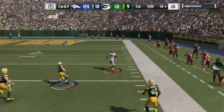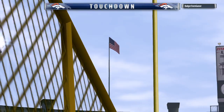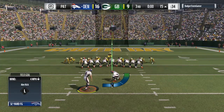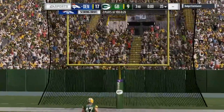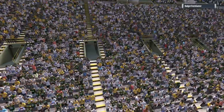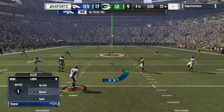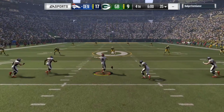Oh, look at Thomas wide open. And all the way home for a Broncos score. Demaryius Thomas, 65 yards. And the Broncos will add on to their lead. And this one through the uprights and good. Back now at Lambeau. It's Bronco football, and they also have the lead here as we get set for the fourth. Now McManus on to kick this one off.